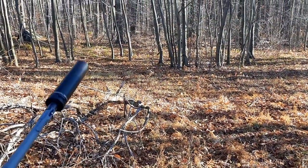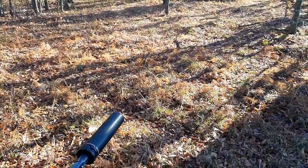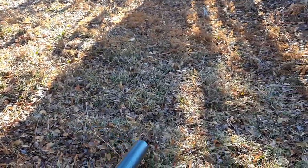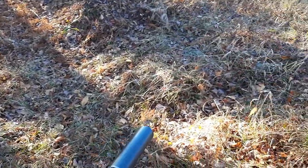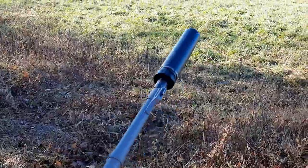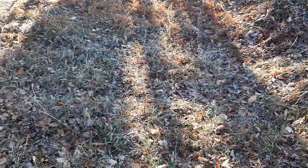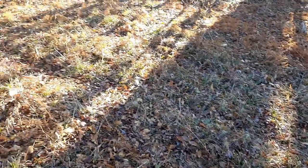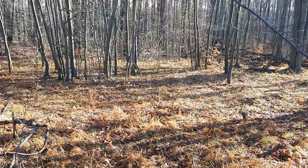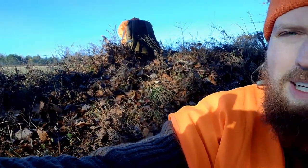This elk trail, guys, look at this. That's an elk trail. Look at how well worn it is. You can see how they go right there. My spot here, guys, I got this little mound I'm hiding behind.